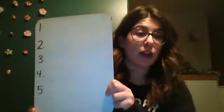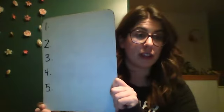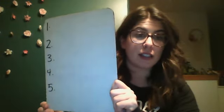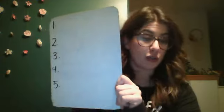Okay, we're going to play a sight word game now. So what you will need is either erase your whiteboard or get a new piece of paper, and you have to put 1, 2, 3, 4, 5, just like this. 1, 2, 3, 4, 5. If you need to pause it, but I'm going to keep on going with instructions.